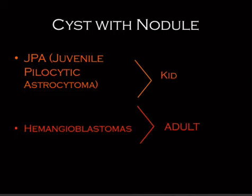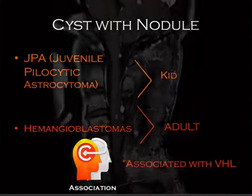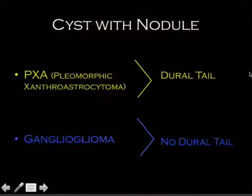JPA, like I said, kid, hemangioblastoma, adult. Remember, there's an association with hemangioblastomas and von Hippel-Lindau. Could show you a spine that looks like this. Notice the suboccipital craniectomy from prior tumor resection. Notice the skull is missing here, right? So they've had their hemangioblastoma resected.